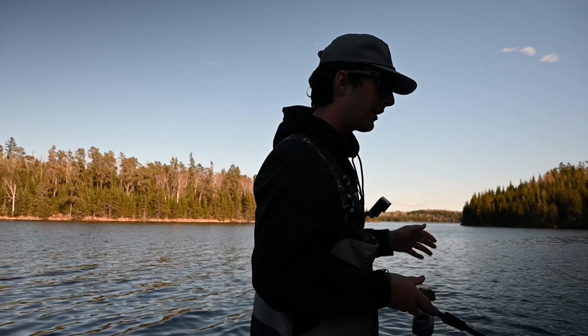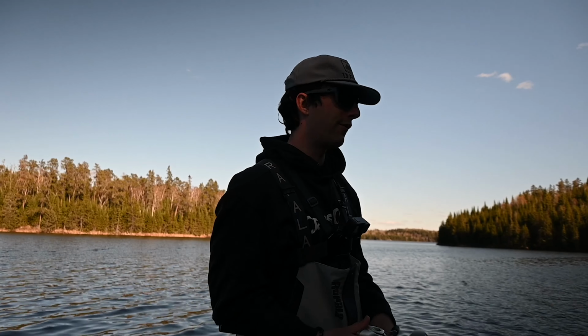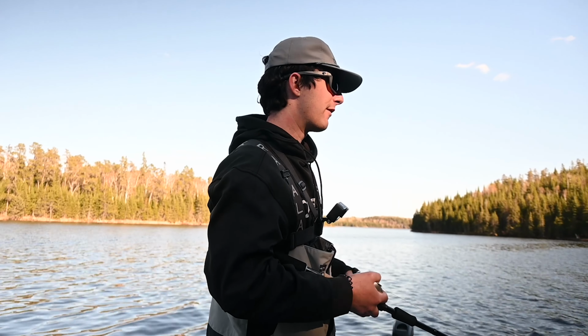So there's a lot of different techniques: glide baits, crankbaits, swim baits. I'm going to go over all the baits, but we're fishing slow. We're trying to get maximum action out of our lures, and the pike are digging it, so it's been a fun day.